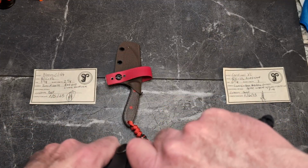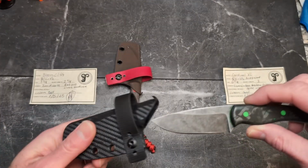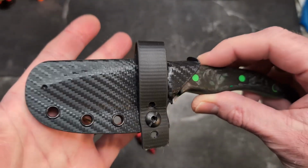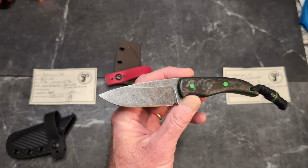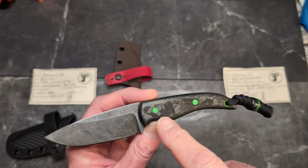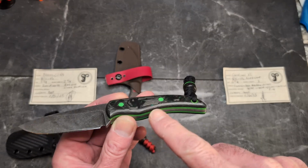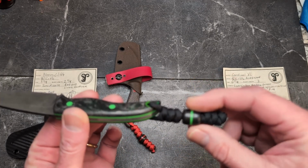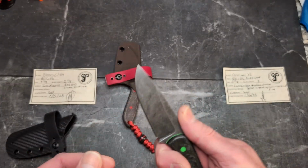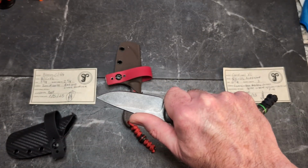This is the Aries EDC, whoops, I should use the ramp. Cardinal, and you can see it comes with a taco sheath. Nice kind of carbon fiber look on the Kydex there. This is acid stonewash, as you can see. And then we have carbon fiber scales with green pins and green liners. Very nice. And a carbon fiber and green bead. We have a really cool drop point style blade and a really interesting handle that I wasn't sure I would like. Did I say Cardinal XL, by the way?